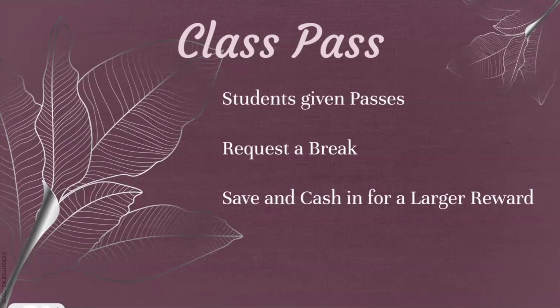Some ingredients or active parts of a class pass: develop the pass, like I said, and determine the number of passes and the length of time that the student can have a break. Teach them how to use it, teach them how to request a break, and explain to them what it means to take a break, where they can go, and the logistics of everything. Also identify items, privileges, or activities that the student can do while they're using their break or their class pass.